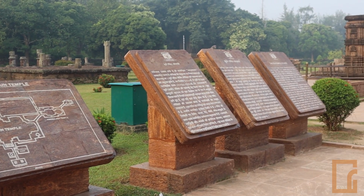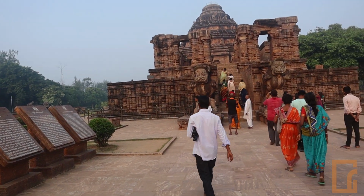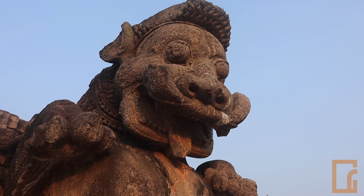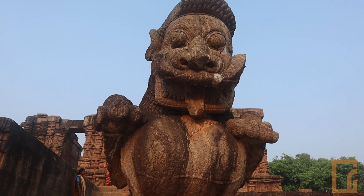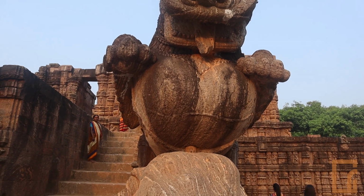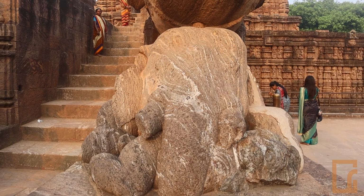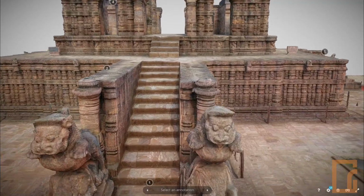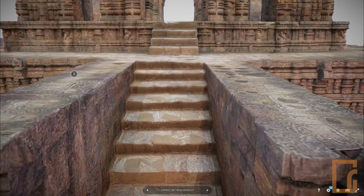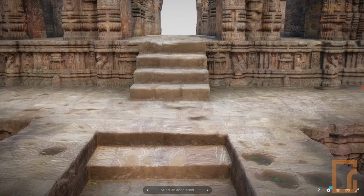At the entrance of the Sun Temple, you can find 2 lions on either side of the entrance, each seen crushing an elephant. Beneath each elephant is a human being. Here, the lion represents power, and the elephant portrays wealth. The whole illustration symbolizes the major problems faced by man in his life: money and power.